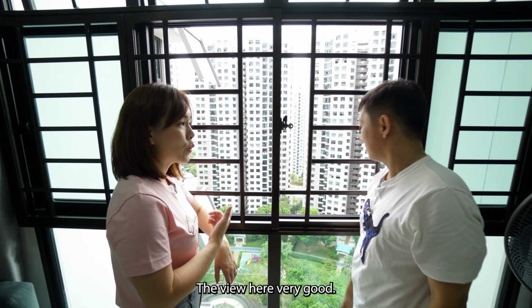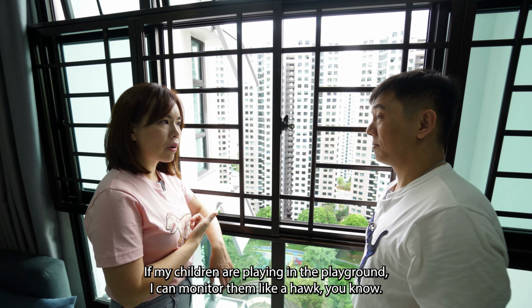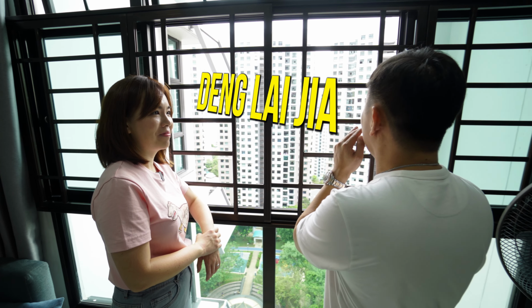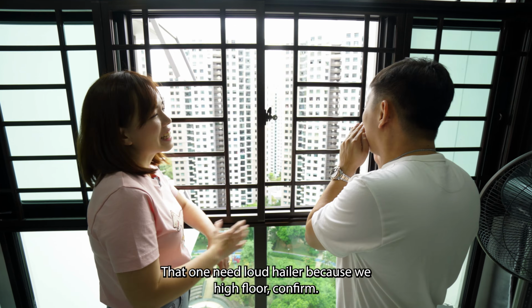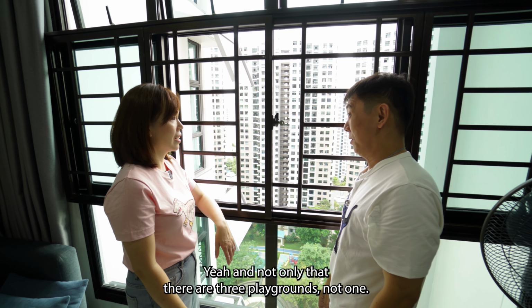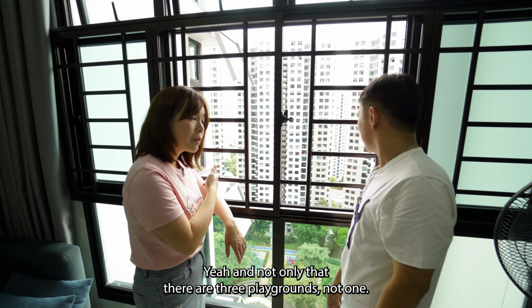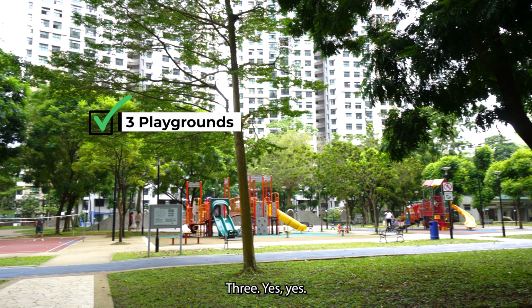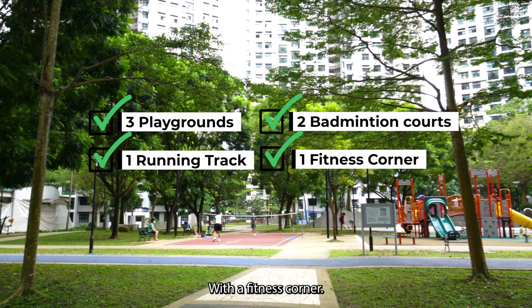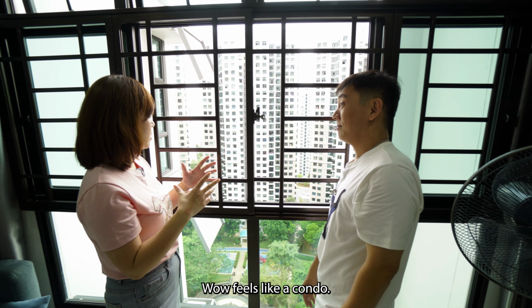Wow, the view here very good leh. If my children are playing at the playground, I can monitor them like a hawk, you know? Yes, in fact, you can shout from here. That one need loud hailer because we high floor, you know what I mean? Yeah, above 20 level. And not only that, there are 3 playgrounds, not 1. 3 eh. Yes. In fact, there are 2 more badminton court and also a running track with a fitness corner. Wow, feels like a condo.